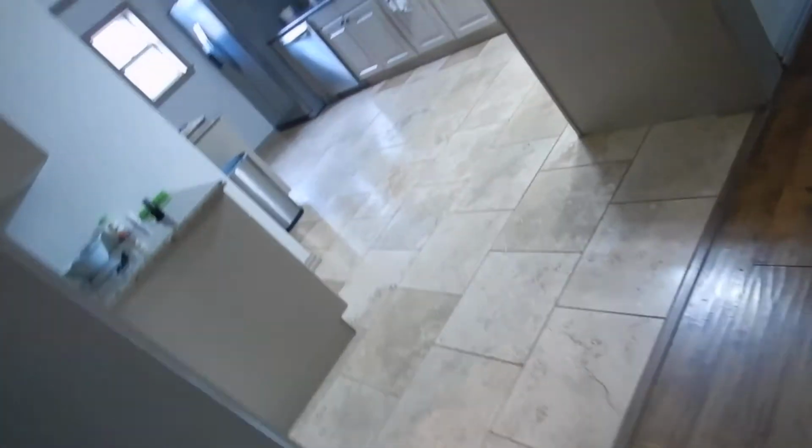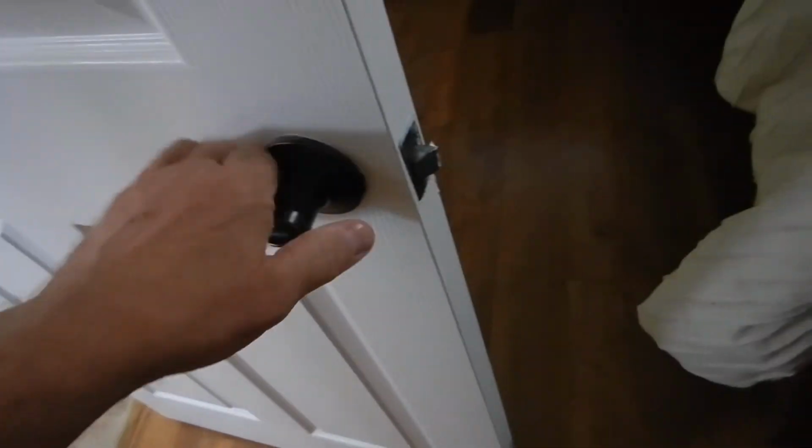It doesn't mean that the foundation's broken, but it does mean that I'm concerned. I've got signs of movement on the walls outside. I've got trees that are too close. I've got doors that are not operating properly, not opening and closing like they should. This one sticks and doesn't latch. So I think it would be in my client's best interest to consult with a structural engineer.